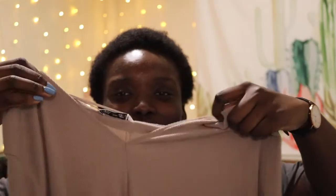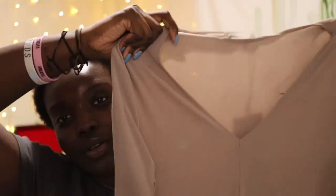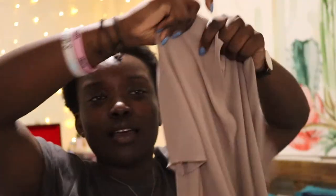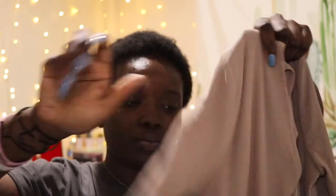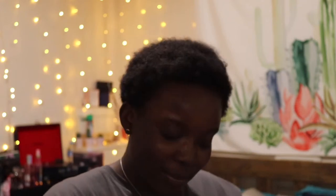Next one, Zara, is this V-neck top. It's ribbed. It's in this fun taupe colour. V-neck. Short sleeves. Raw edge. It's very bouncy. Not heavy, but it drapes, got some weight to it. Got this in an XL, so it can be a bit more oversized. Maybe I can wear it off one shoulder. Who knows?